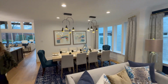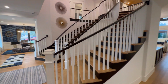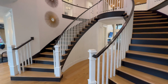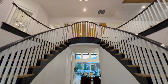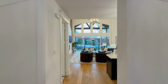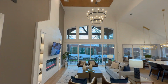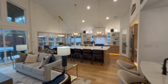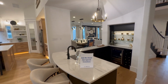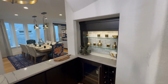And there's the lovely rep. And let's go over here, y'all. We're gonna go in the kitchen area. And we got some soaring ceilings, modern lighting fixtures. This is the farmhouse, modern farmhouse, guys. This is beautiful.